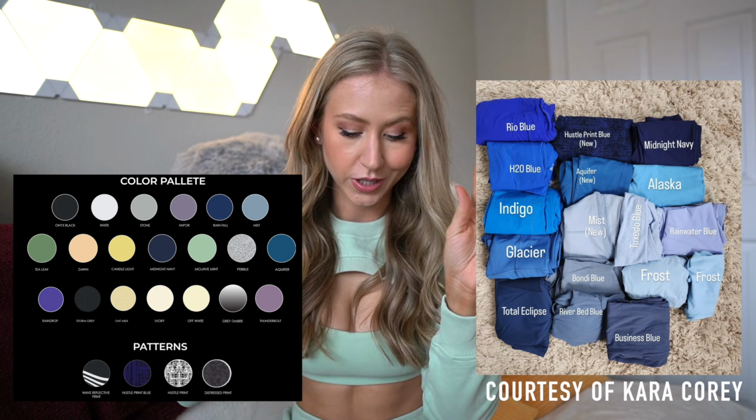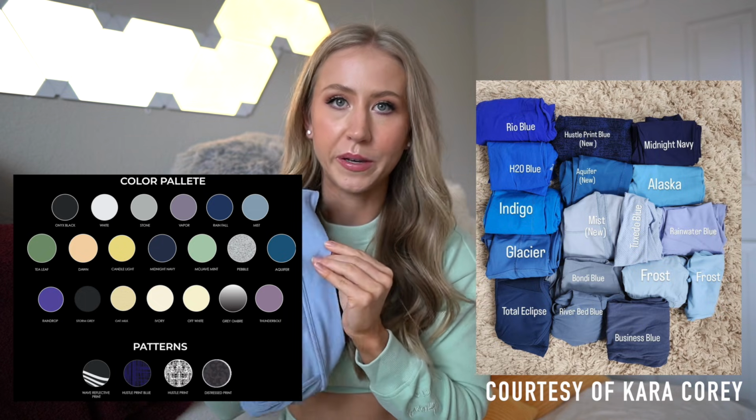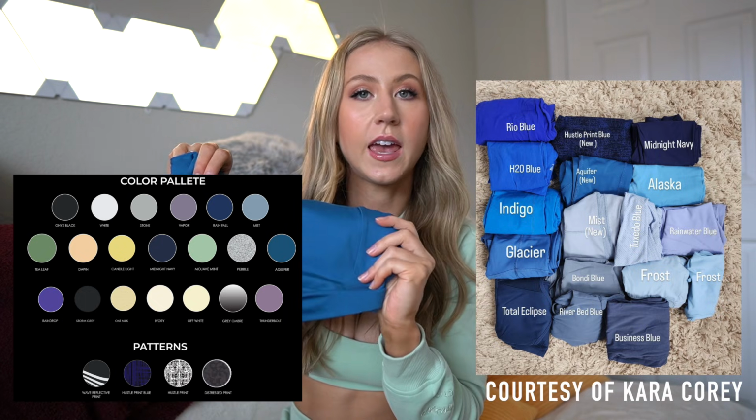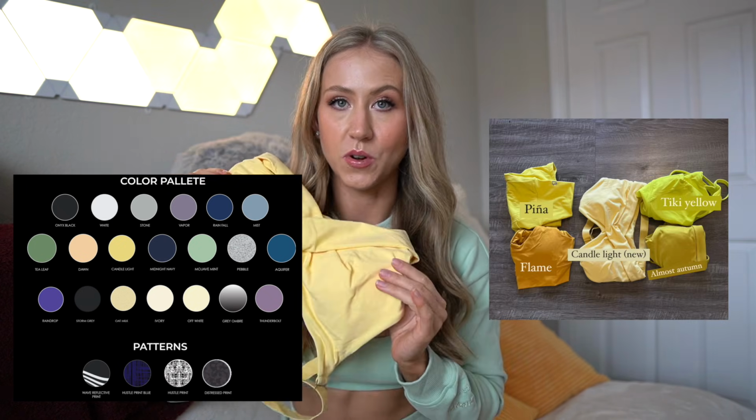Hustle print is back, we'll say that in a minute. There's also the color mist, which is this really nice powder blue, always a favorite for me. Aquifer, which is like a deeper teal. Tea leaf, which is kind of a deeper minty type green. Dawn, which is kind of a deeper off-white tone. Candlelight, which I didn't get very much of, but this might be one of my favorite colors of the launch.